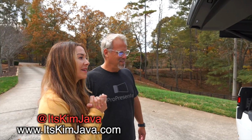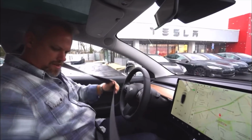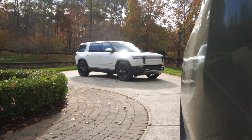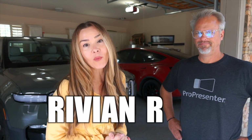Our good friend Matt was one of the first people in the world to own a Model S, one of the first to own a Model 3, and as of the past few days, one of the first to own both a Rivian R1T and R1S. And today, you're having delivered the Rivian R1S. So if you've ever wanted to be a fly on the wall during a delivery, today is the day.